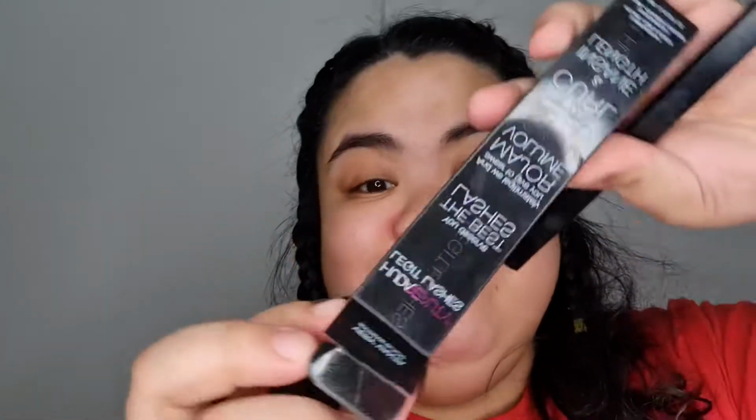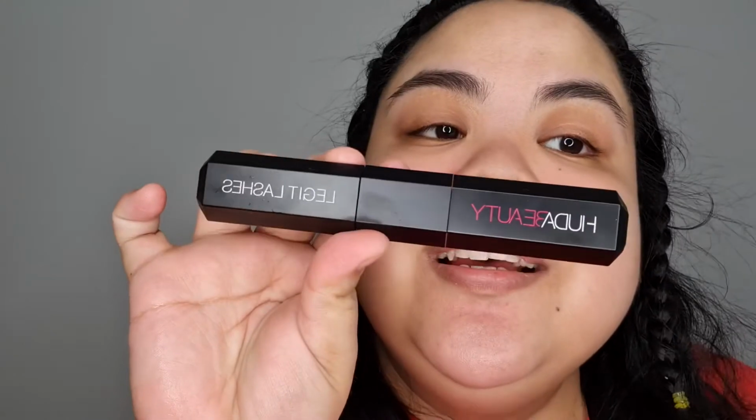So the packaging is almost the same as the eyeliner, which I already bought a few months ago. Here's the eyeliner of the Huda Beauty. So yeah, and I'm going to unbox the mascara, and it's almost the same, but this is a little bit chunky. Yeah, chunkier.